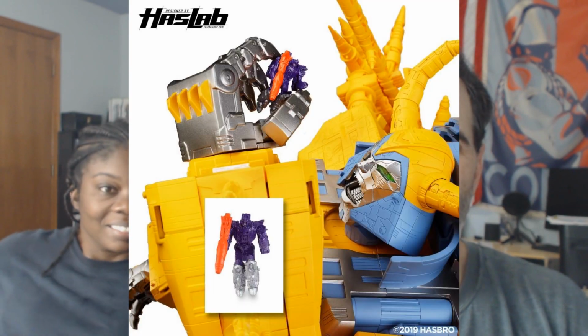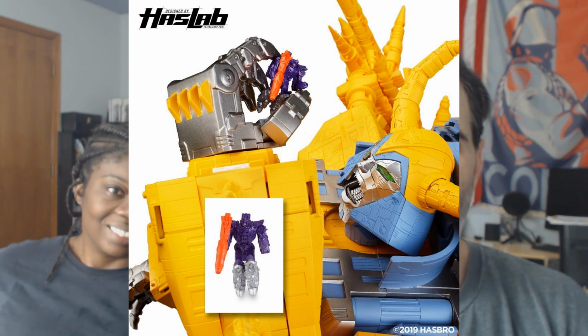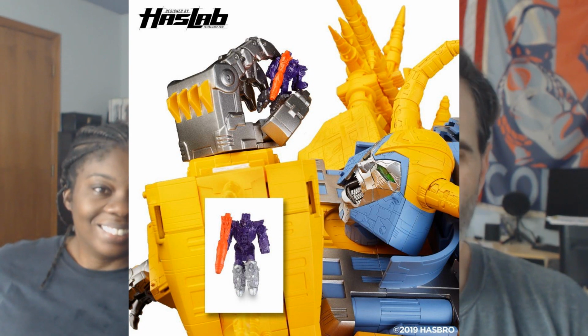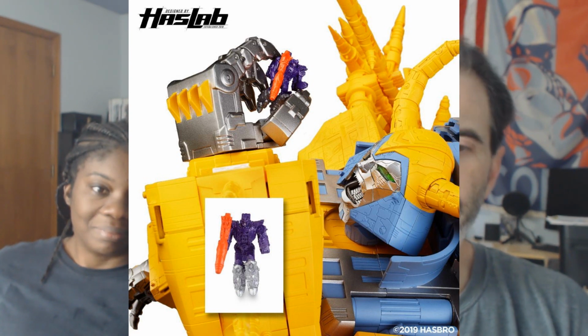But let me show you here. And that's Unicron in robot form with his mouth open because he does eat a Transformer in the film. And he's got a little mini Transformer that he can chomp on. And that is Galvatron, which is the transformed Megatron.